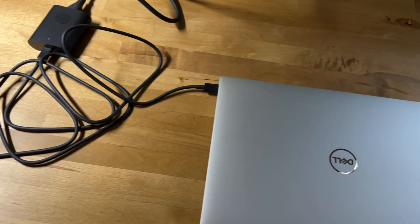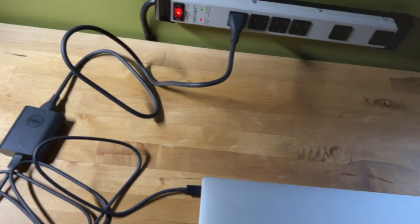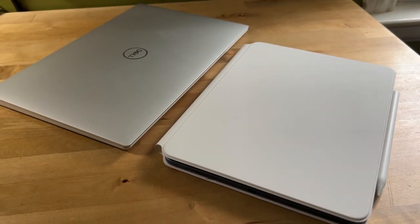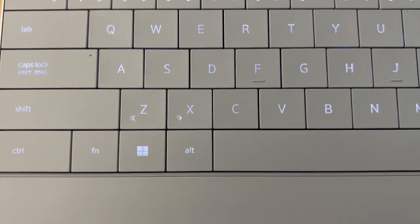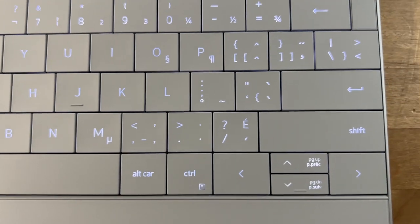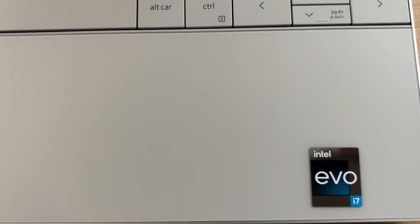Overall, it's a slim, sleek laptop with a solid and attractive CNC machined aluminum case. It's actually not a whole lot larger than my tablet in its keyboard case. It has a very nice keyboard with responsive, slightly oversized backlit keys, and the wrist rest is a smooth glass surface that conceals a seamless trackpad.